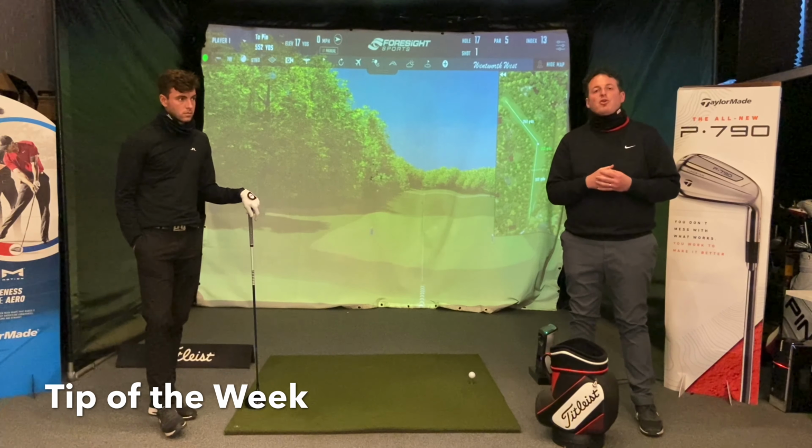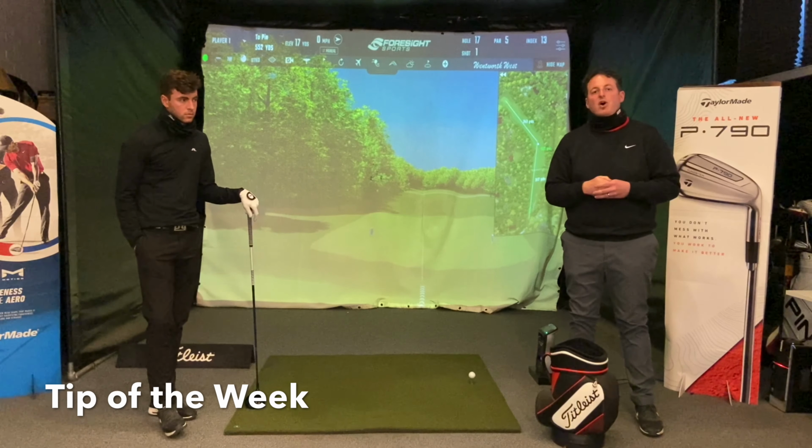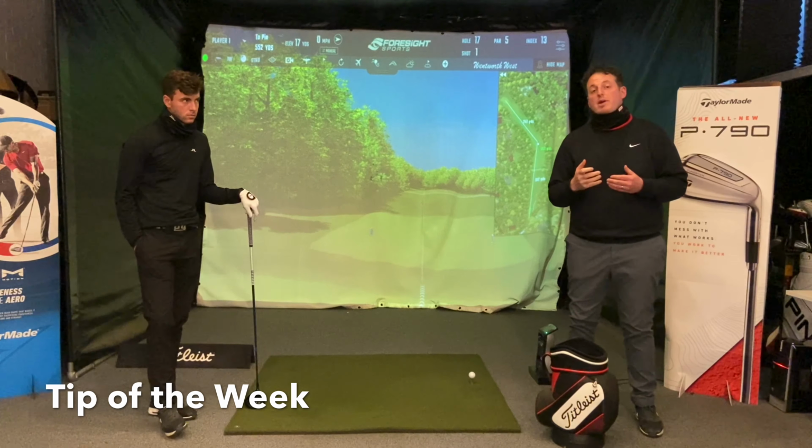17 and 18 are real scoreable holes there, and players were taking the ball over the corner on 17 and leaving themselves irons in at 18 as well. So really impressive, and a big advantage if you can hit those shapes of shot when required.